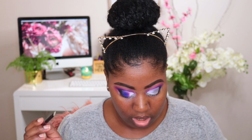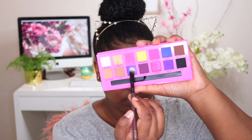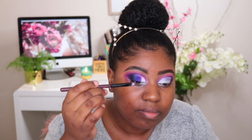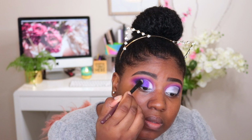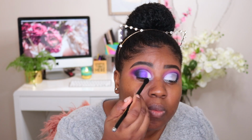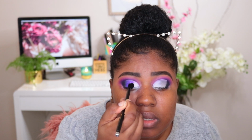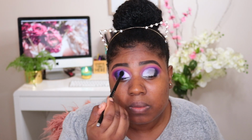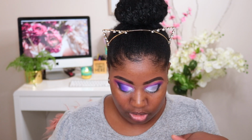Okay, so we have a cream shader. Gonna go into DDG. You're gonna spray it. White to blend that together. It's hard to go from a white into a purple. You know I love a good gradient. That's exactly what I wanted. I'm gonna do the same on the other eye.